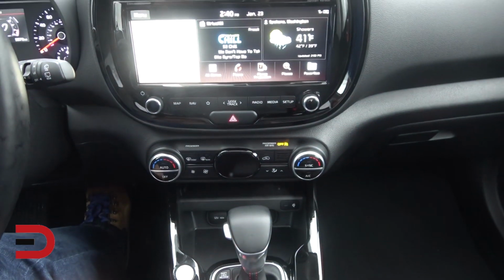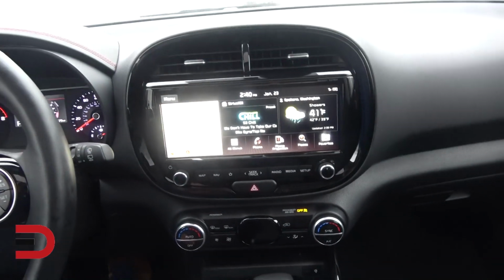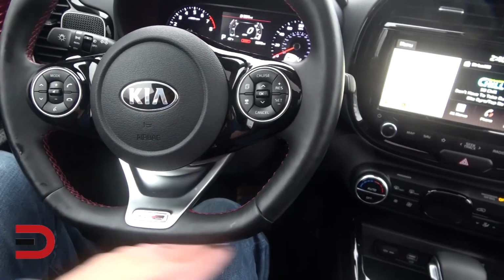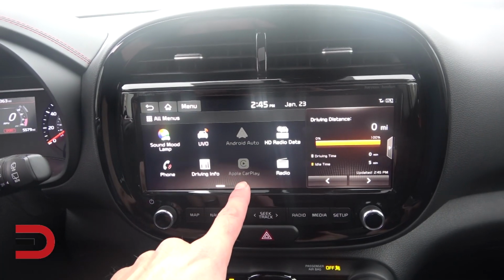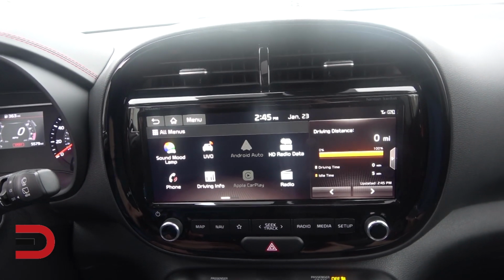Climate controls are out there, dual control, so you can sync it to both sides. Just really nice looking layout here. And look at the GT line steering wheel, flat bottom here. Looks really sharp, doesn't it? And yes, you have Apple CarPlay and Android Auto as options, so the vehicle is compatible with those different phones. And we have a sliding sunroof as well.